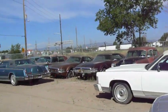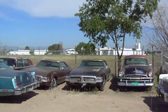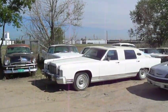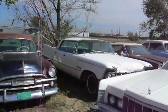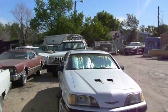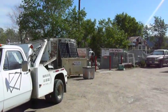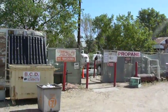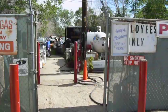Now some of these cars are available to buy. Some of them are available for parts, and some form part of Wayne's personal collection. I couldn't tell you which are which for the most part. Another 59 Imperial. So your best bet, if you're interested in classic parts, is to phone him, Wayne Maddox, 303-288-2682. And there's much more back here.